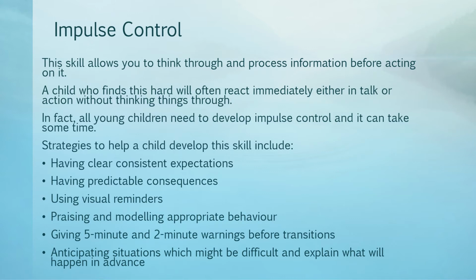Strategies to help a child develop this skill include having clear, consistent expectations, having predictable consequences, using visual reminders, praising and modelling appropriate behaviour, giving 5-minute and 2-minute warnings before transitions, anticipating situations which might be difficult and explain what will happen in advance.